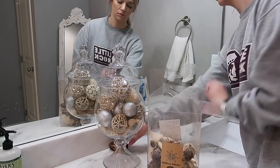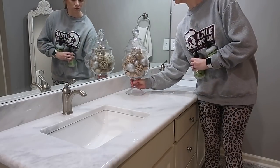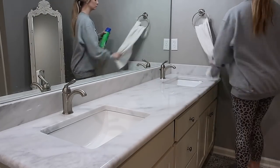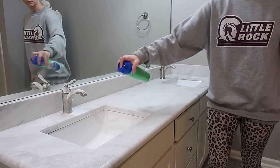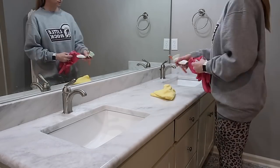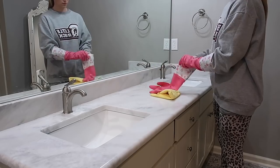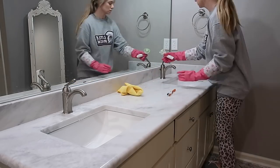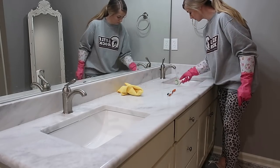But here in just a second, we're going to go ahead and clear everything off these countertops. We're going to get rid of those Christmas soaps and bring in some fresh spring soaps. I decided to go with the Method grapefruit soaps for spring, and those smell amazing. I was recommended those by so many people, and I'm so glad that I purchased them. They smell absolutely delicious. So if you have not tried the Method grapefruit scent, definitely go get your hands on that. It's at Target. It smells amazing.